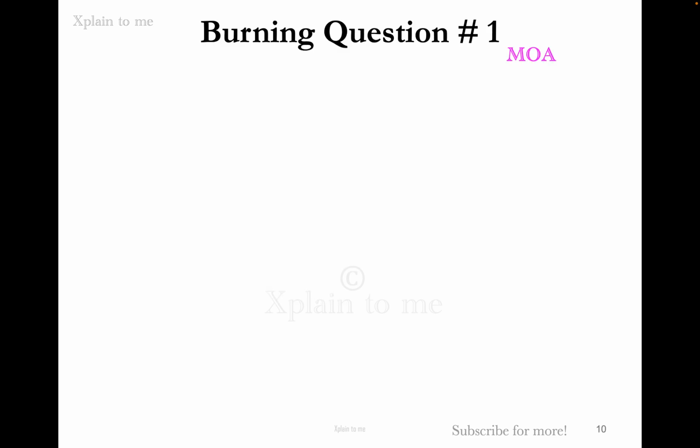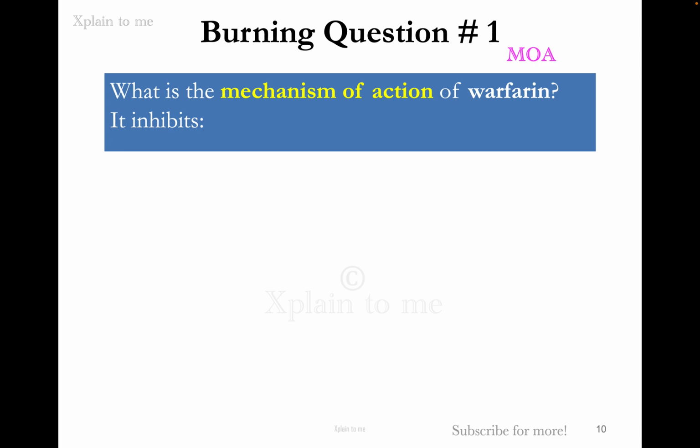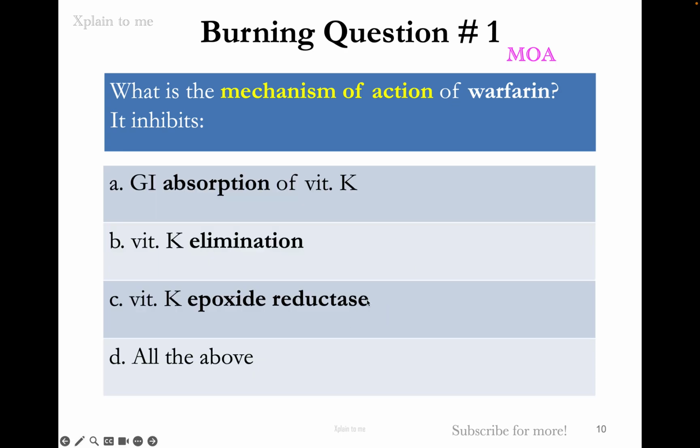Let's look at some of the questions. What is the mechanism of action of warfarin? It inhibits. Pause and answer, okay? Let me answer this. Keep in mind, warfarin will not increase or decrease the absorption or excretion of vitamin K, but it inhibits the activation of vitamin K by enzyme epoxide reductase, thus inhibiting vitamin K-mediated clotting factors.